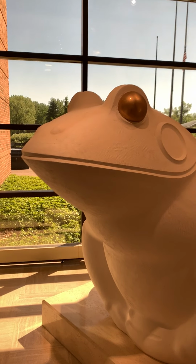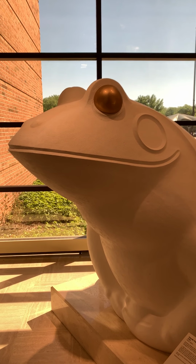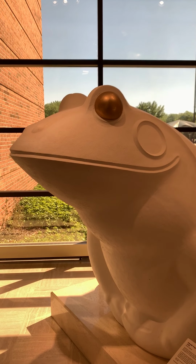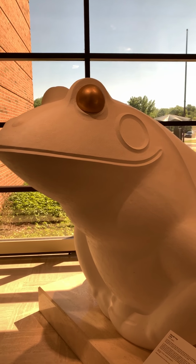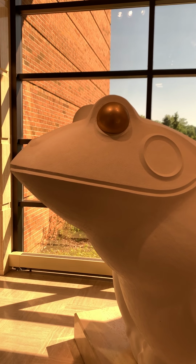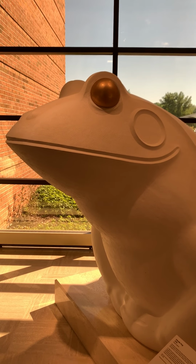Frogs have teeth and toads do not. That's probably why we play with toads a lot more than we do frogs. Frogs tend to be overall larger than toads, and frogs have smooth skin, and toads, we all know, have that bumpy skin that we think we can get warts from, but in reality, we cannot.